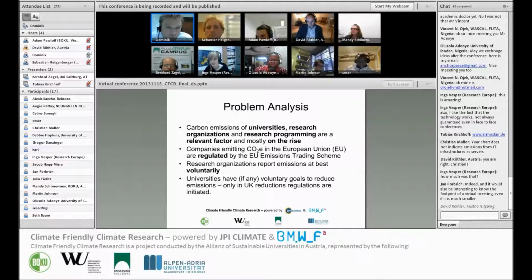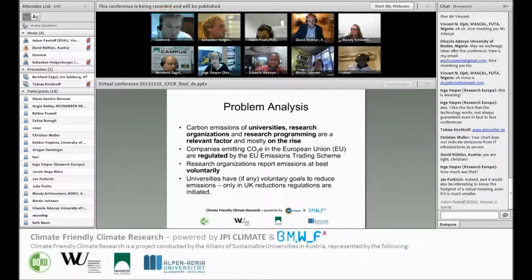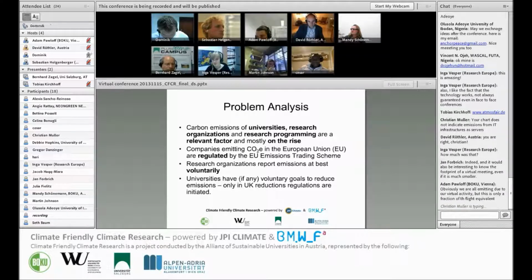While companies emitting CO2 in the European Union are regulated by the trading schemes, research organizations only have to report voluntarily. There's no obligation in most of the countries that research organizations have to reduce their emissions and also report their emissions, which also leads to the fact that data availability is not perfect in this area. If you don't have to report something, you do not make big efforts. Yes, some universities take voluntary goals to reduce their emissions. And as we have read, in the UK, reduction regulations for universities are being initiated in the last years. But for other countries, it's all a voluntary issue.